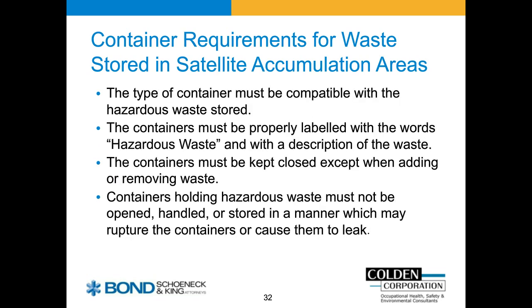Additional requirements here: that container should be compatible with the hazardous waste that you're storing. Again, a key requirement here is marking with the words hazardous waste with a description, keeping them closed except when you're adding or removing waste, and handling them so you're not doing things that could in fact rupture those containers or cause them to leak.